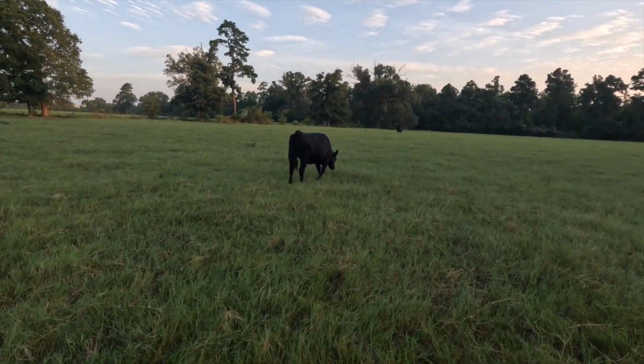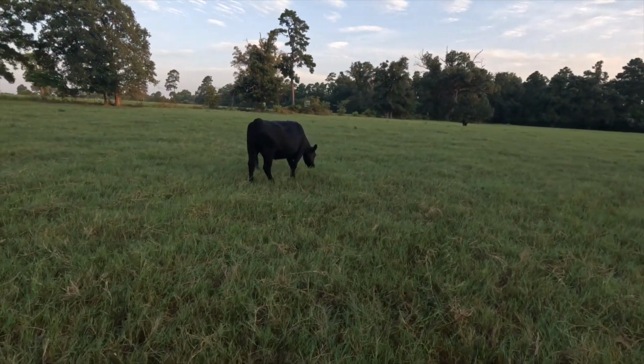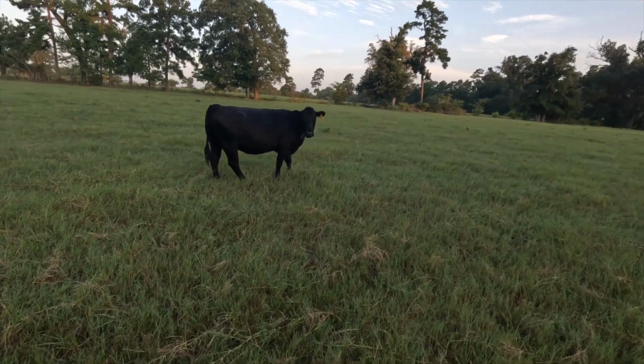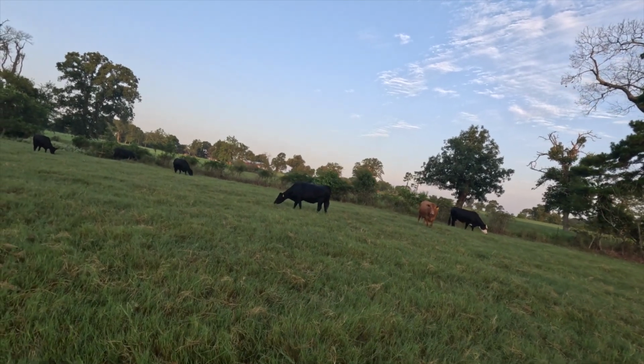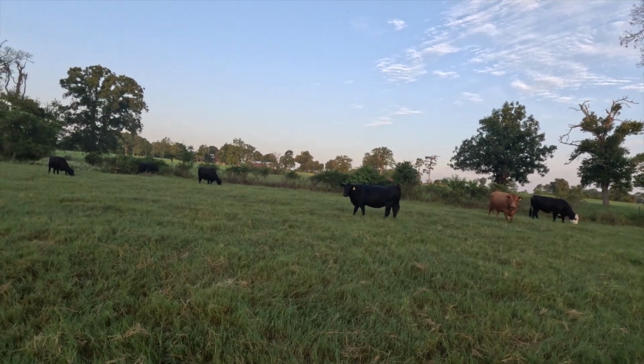Hey girl. How's that foot doing? Yeah, she's looking pretty good. So it's nice to see that what we did for number 43 worked. She no longer has a limp. Now she can focus on grazing and having a calf in the fall.